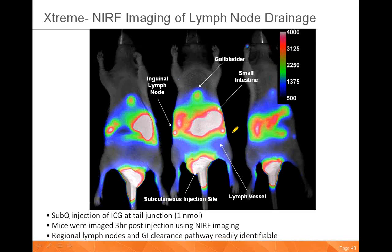We've talked a lot about the high sensitivity luminescence, but you can also get really nice near-IR fluorescence images, and really fluorescence images from the extreme. So here we've injected 1 nanomole of ICG into the tail, not a tail vein, but into the tail. And this allows us to look at where it drains to.